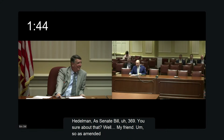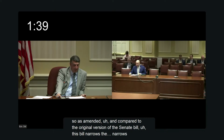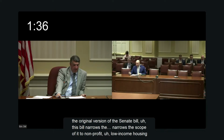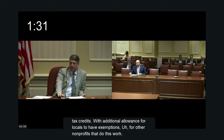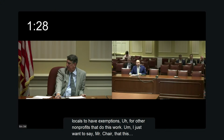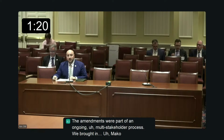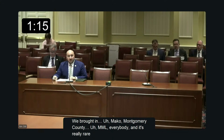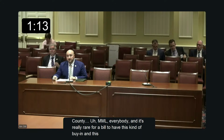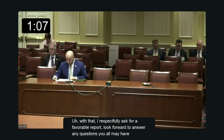So as amended and compared to the original version of the Senate bill, this bill narrows the scope to nonprofit low-income housing tax credits, with additional allowance for locals to have exemptions for other nonprofits that do this work. I just want to say, Mr. Chair, that the amendments were part of an ongoing multi-stakeholder process. We brought in MACO, Montgomery County, MML, everybody, and it's really rare for a bill to have this kind of buy-in and this kind of consensus. So with that, I respectfully ask for a favorable report. Look forward to answering any questions you all may have.